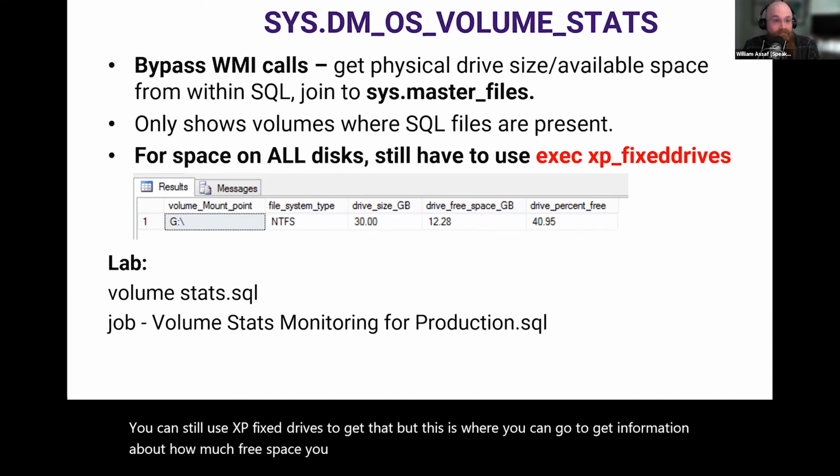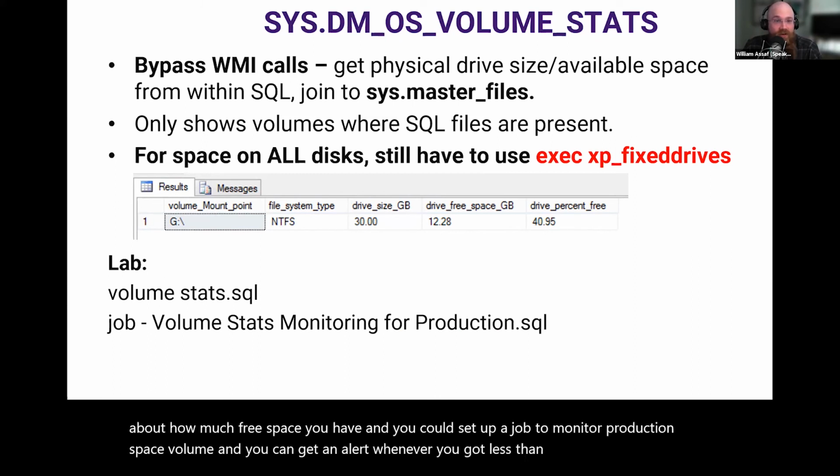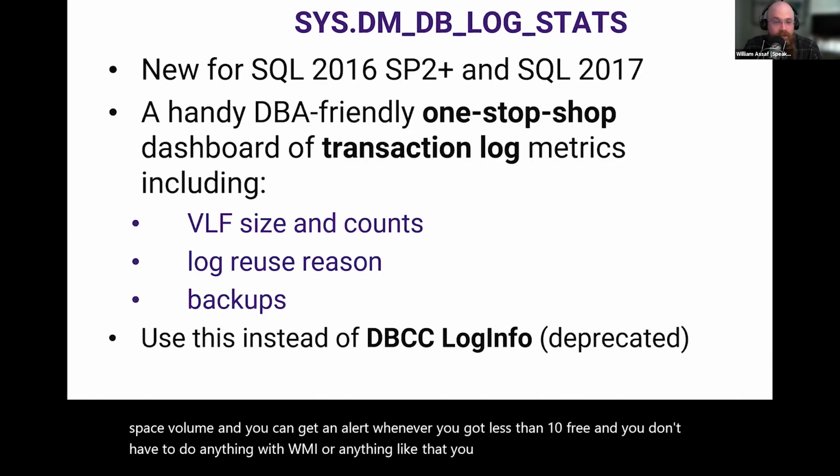And you could set up a job to monitor production space volume. And you can get an alert whenever you've got less than 10% free, and you don't have to do anything with WMI or anything like that. You can get all of this from within SQL Server.